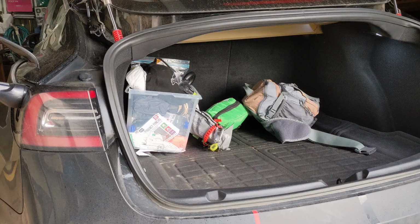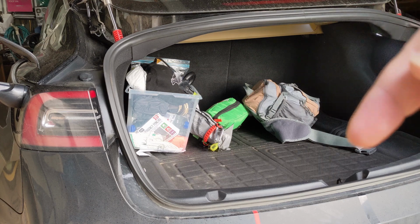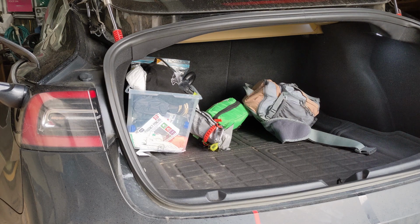So let's start with a general overview of my boot area. My car is electric, so that means that not only do I have the main boot area, I also have underneath here a storage compartment which stores my get home bag. But what I do have in the boot that you can see here is a couple of things that are worth note.